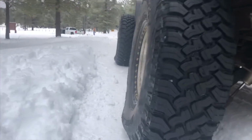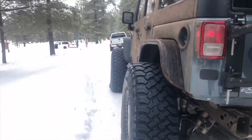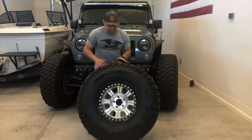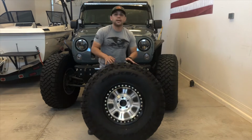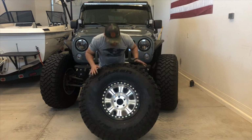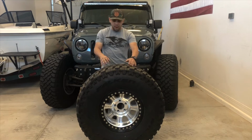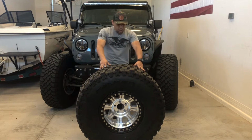So 3 PSI down. Now I can do that obviously because you guys can see I have the Raceline Monster beadlocks with the Raw Dog aluminum on there. I'm sorry, it's not billet, it's forged. But the Raw Dog aluminum is on there, and because of that beadlock, I can drop them down and take them wherever I need to go.